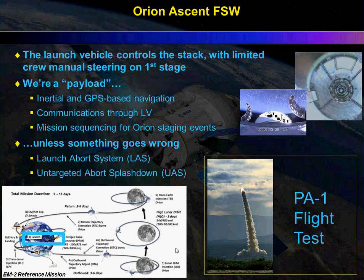Lunar injection here for EM1, which is going into this retrograde orbit, is actually a powered flyby, which for human spaceflight is pretty exciting. It's pretty standard, right, for JPL missions. So here, a little more benign: high lunar orbit, stay there for a week or two, and then come back. So the front end of that is what we just looked at for ascent.